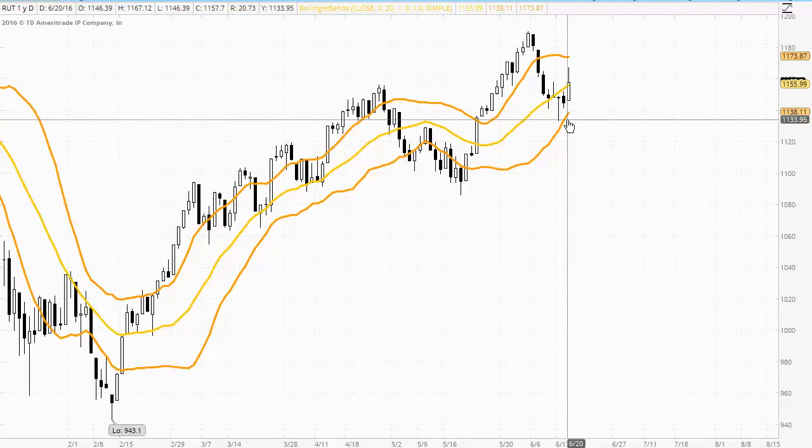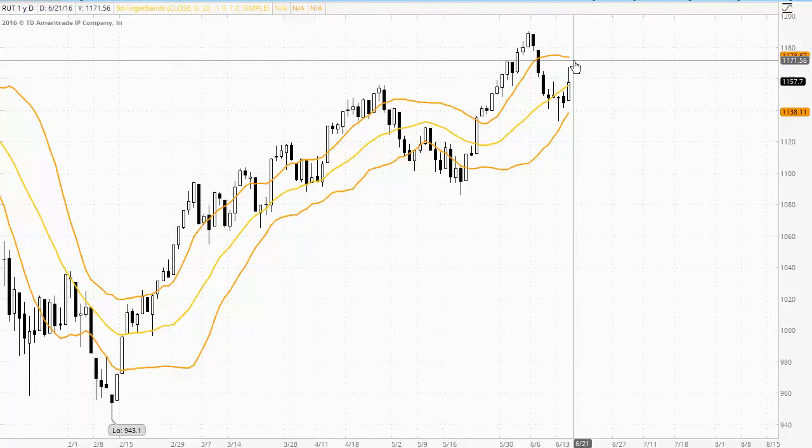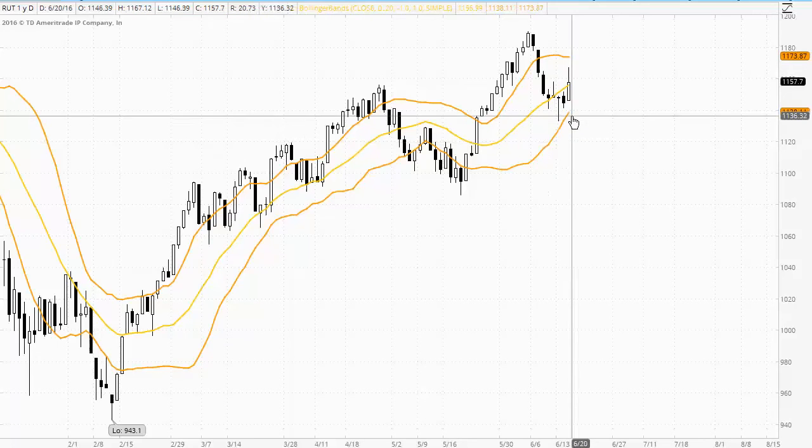But importantly, the bands are squeezing. It means that the market is building, getting ready for new trending activity. When it happens, we don't know. The bands would need to squeeze probably a little bit tighter than what we're seeing at the moment if we are going to see any strong trending activity.